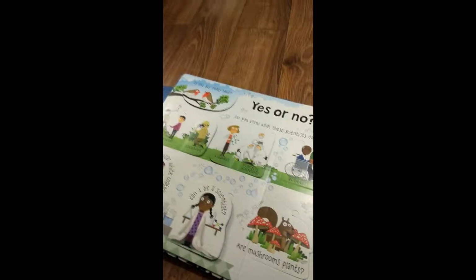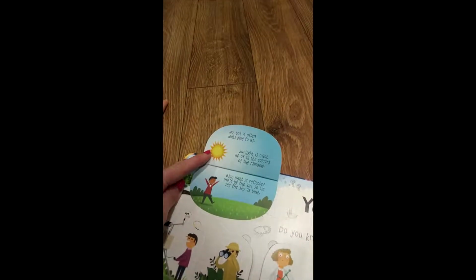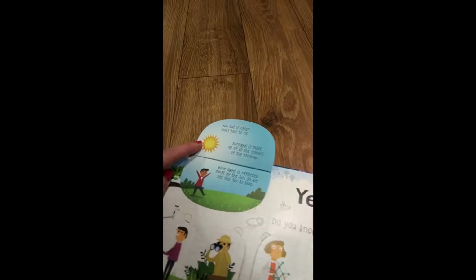This one. Is the sky really blue? No, but it often looks blue to us. Sunlight is made up of all the colors of the rainbow. Blue light is reflected most by the air, so we see the sky as blue.